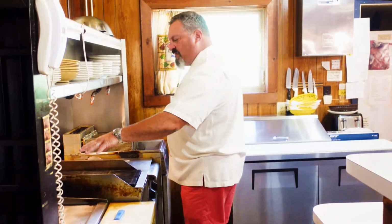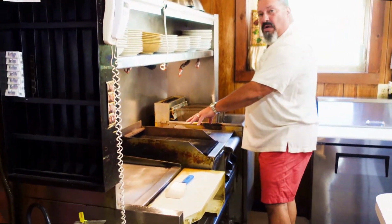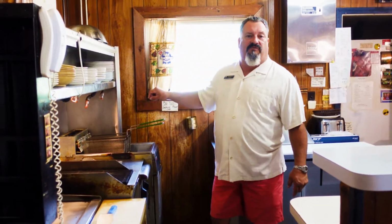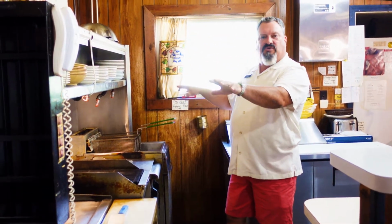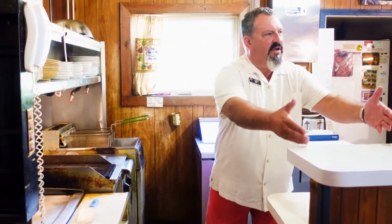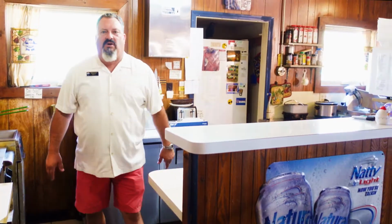We've got a nice 24-inch griddle, a fire burner right here, a warmer, and a 2-drop fryer. All of this has the fire suppression system, and again, it's all laid out in a way that when you're serving, you can also make eye contact with the entire dining room.